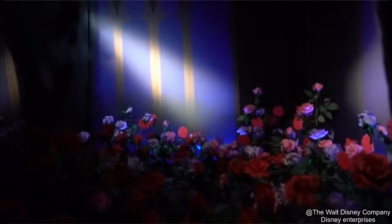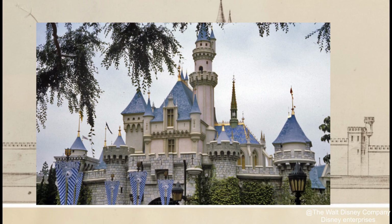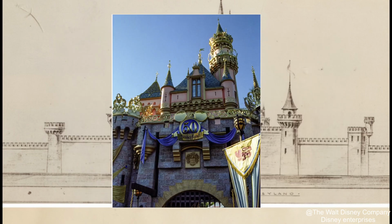However, when it did, Tony Baxter and his team of Imagineers had completely gutted the entire thing and started from scratch with some of the best technology at the time. The castle would remain mostly unchanged for the next 50 years, minus seasonal changes, anniversary changes, and other special events.